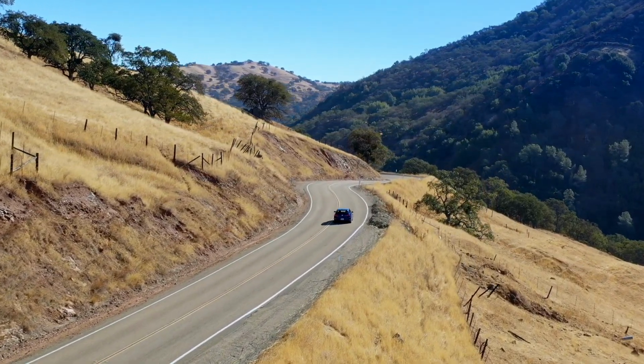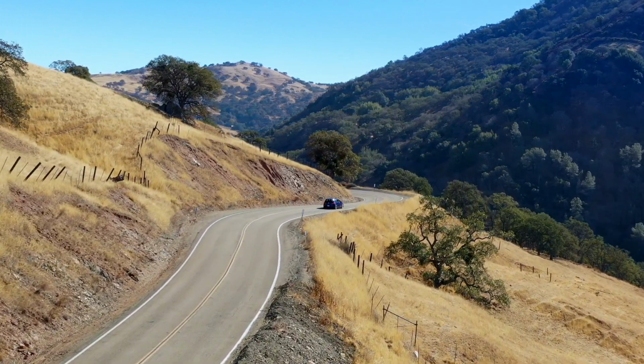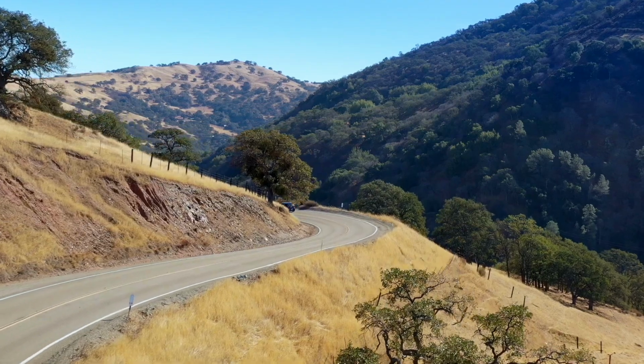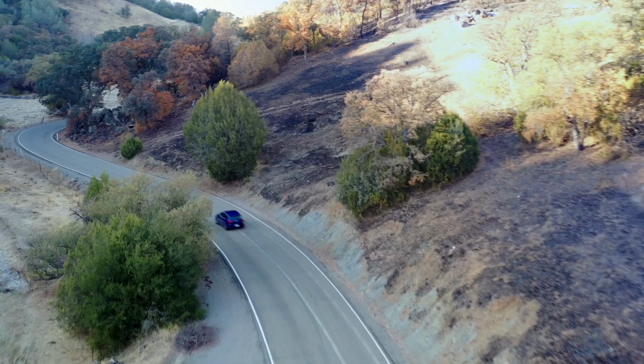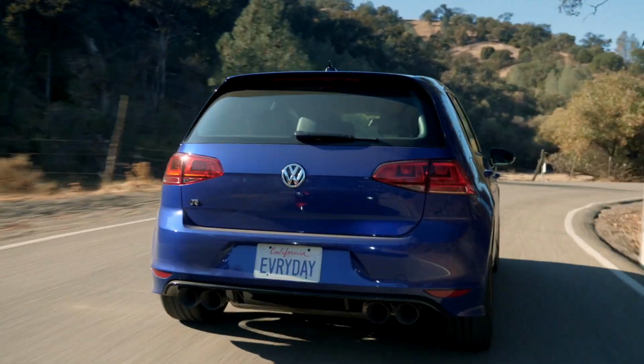This is a hard choice because it really depends on the day and it depends on what you're looking for out of your car. The luxury level, that feeling, is equal between both cars, but I think the Mazda is better for that. If you're going to do track driving and if you're going to do any canyon driving or attack roads like this one, the Golf R wins.